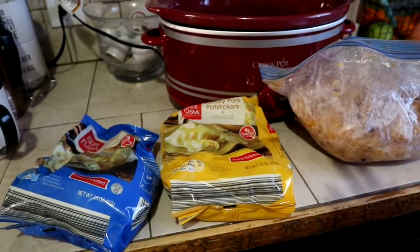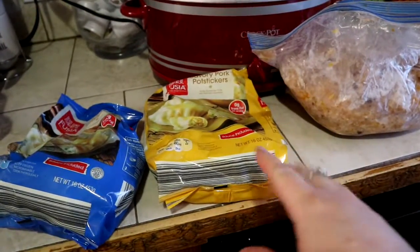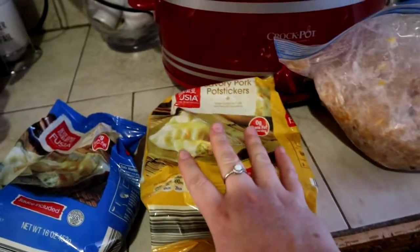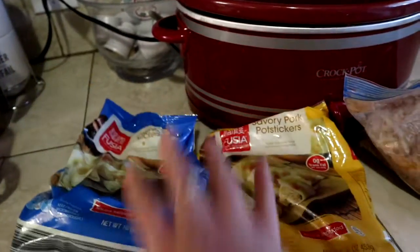So today, it is Thursday, and the sickness that's been going around my house has caught up to me. So I'm thankful to have some quick and easy dinners ready to go. Like I said in my meal plan, I'm going to use up these pot stickers that I got on sale at Aldi. We have one of pork and one of chicken.